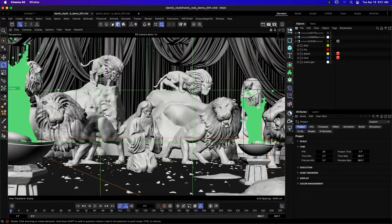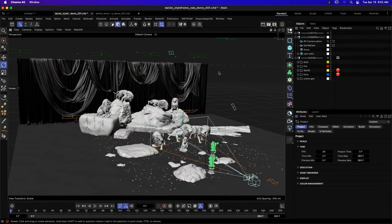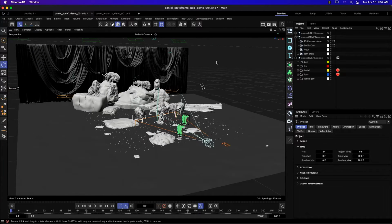So let's go to Cinema, and here we are. So this is my scene, and let me just jump out of my camera here. I like to try to keep things as simple as possible until I don't have to. So for this particular shot, I didn't build the whole stage or anything. It's really just a floor and a backdrop with some curtains, and then all my hero figures populated in there.